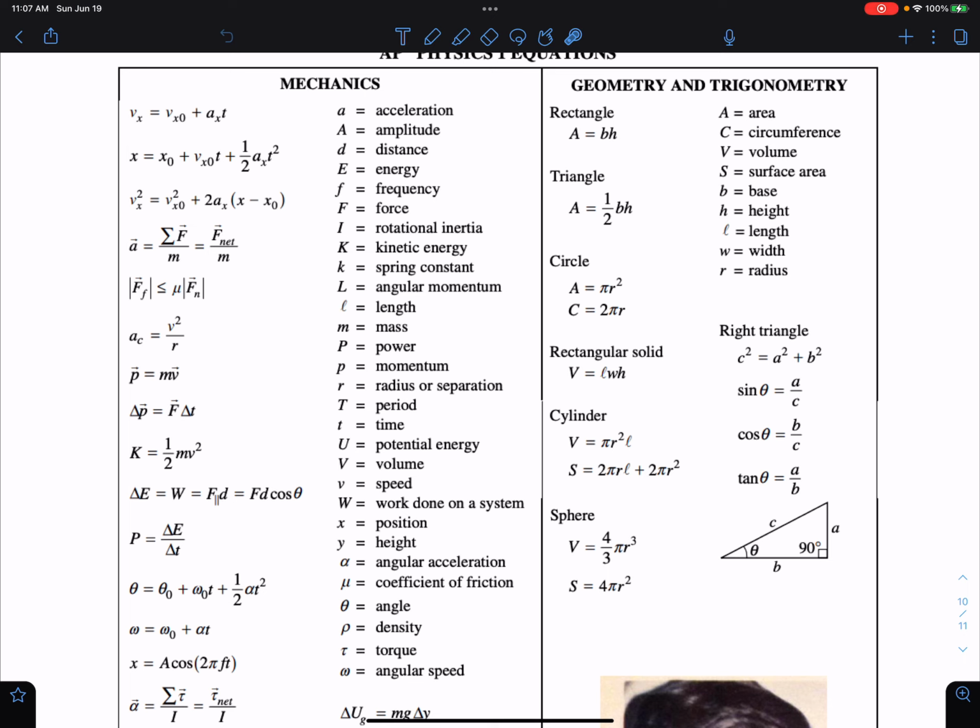All of these equations are going to be dripping off your tongue. You probably know a lot of them. Look at these geometry and trigonometry equations, right? How do you find the area of a rectangle? It's the base times the height. How do you find the area of a triangle? It's 1/2 the base times the height. Circle, etc. You don't have to memorize these now. I just put these in your folder so that you have these as a reference, but eventually we're going to memorize probably most of them.